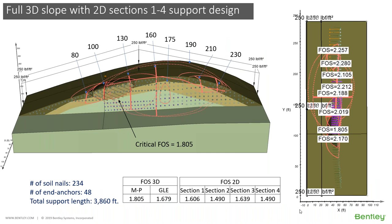So we have a circular failure over here between section 1 and section 2. And this is an interesting point as well, because if we decide to make adjustments to the support design from one section to another, that inconsistency may lead to something we need to consider, right? Because in this case, we have a different design from section 1 to section 2, and therefore maybe that is leading to a lower factor of safety than if we considered it in three dimensions. We can design based on an entire slope rather than breaking it into chunks.